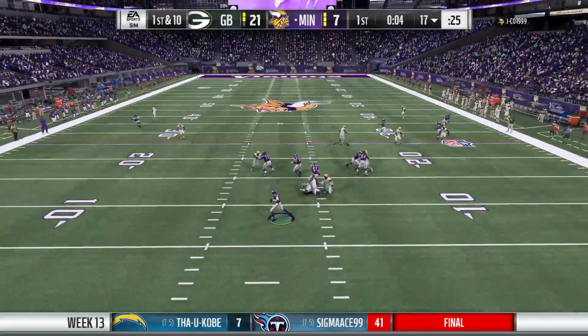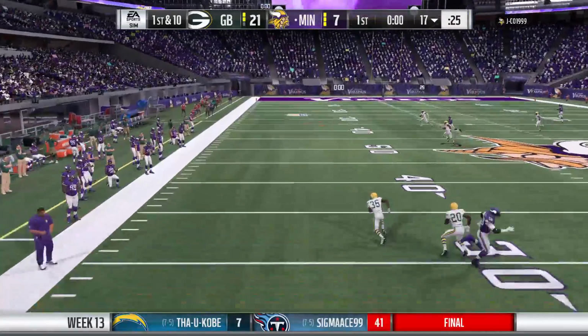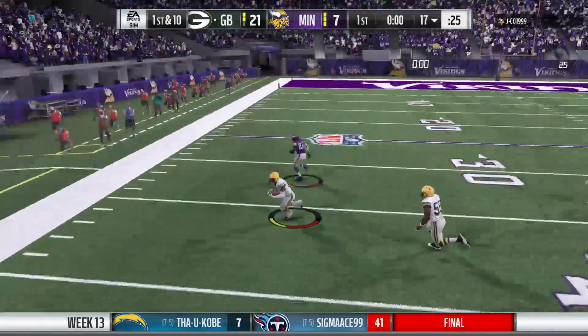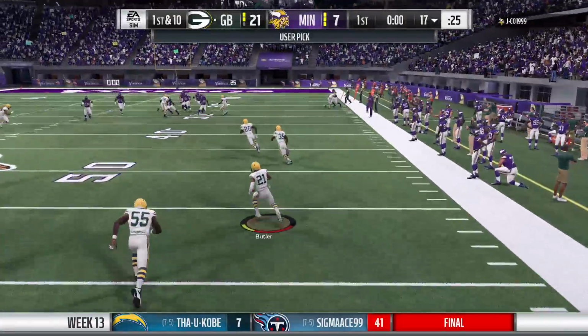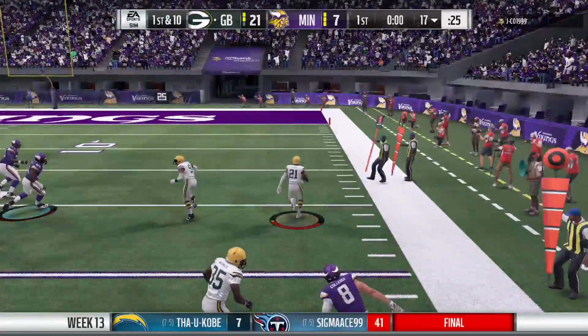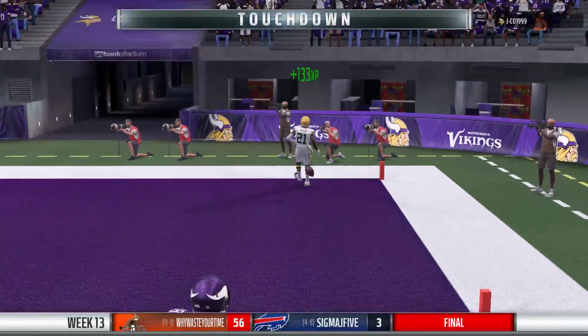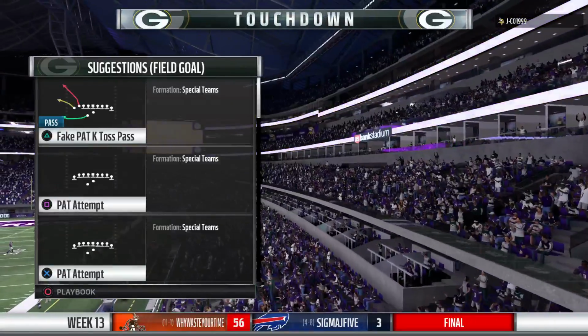Now a play fake here on 1st down. Buying time to his left. Now he's going to let it go deep left side. Thrown across his body, and it's intercepted. Picked off by Super Bowl 49 hero Malcolm Butler. And they will score. It's a Packer touchdown.